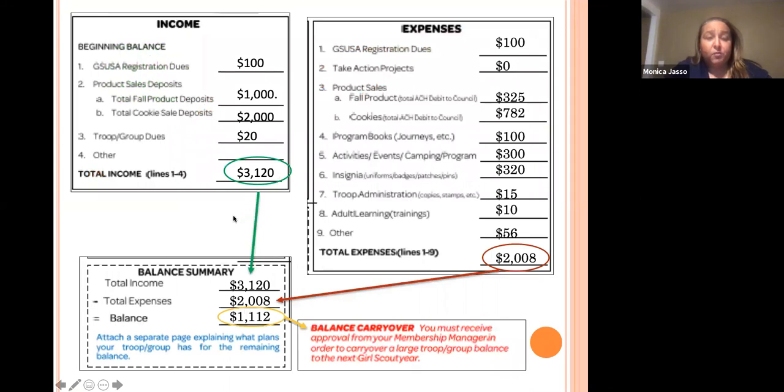Here is what your report would look like and match up. You have your income section, that's your total income. Your expense section, how much you spent. So you would take total income minus expenses. That's your balance, right? Very big overview, simplified overview. And then if your balance is a big amount, and that's kind of subjective because it depends on how many girls are in your troop, but any amount in here that you consider to be, or that we consider to be, big is what we call a balance carryover. And so one of the questions we will ask you is what plans your troop has to spend that money? We want to kind of know what's going on with that.